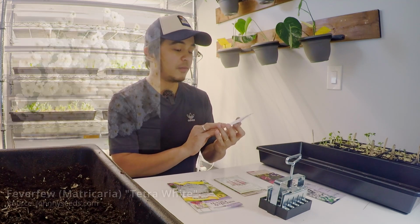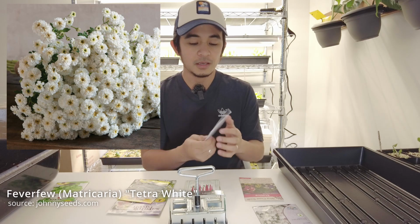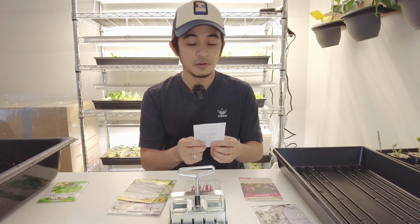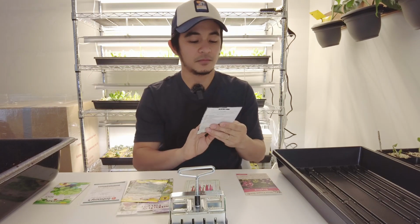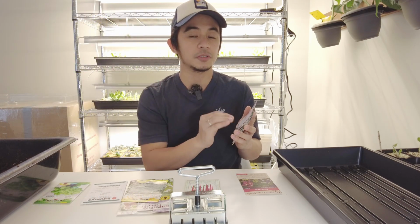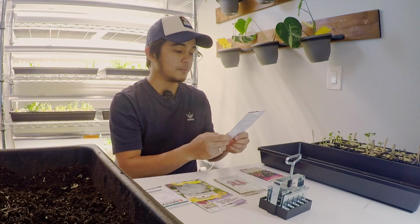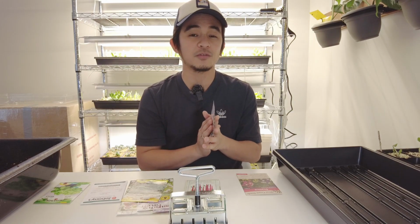The next one is Feverfew Tetra White, and this one is from Johnny's. I've also seen a lot of cut flower farmers grow this as filler, so we're excited to have it in our garden this year. Next is Ammi majus, and this one is from RHS, or Royal Horticultural Society. I think they're based in the UK. And this one will be another first for our garden. We're excited to have it as fillers for our bouquets if they flower successfully.